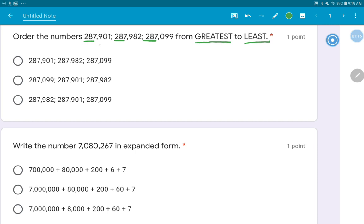Look to the hundreds. So I have 900s, 900s, and 0. Based on the hundreds place value, what do we know? We know that they're different. One of them's different. What do I know about that one that's different? It's the lowest. It's the smallest number. It has 0 so it's going to be the smallest. We know that's going to be the last number.